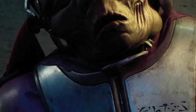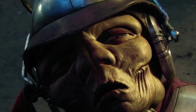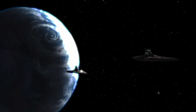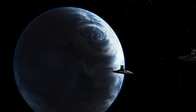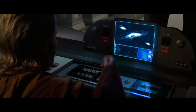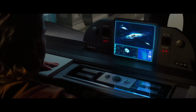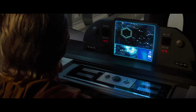Obi-Wan is assigned by the Council to track down the killer of an assassin who tried to assassinate Padmé. His investigation takes him to the planet of Kamino. Kamino was a remote planet located in the Kamino system of the extragalactic region of the galaxy. It was located approximately 70,000 light-years from the core, outside of the boundaries of the galaxy. It had a population of roughly 1 billion and 3 moons.